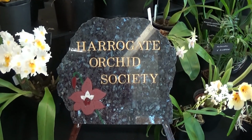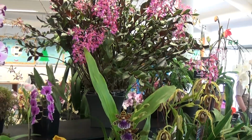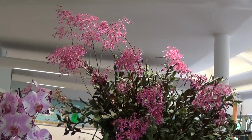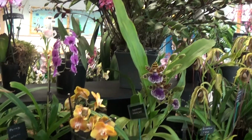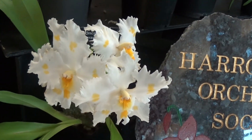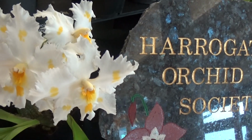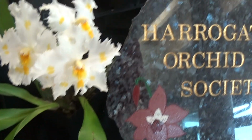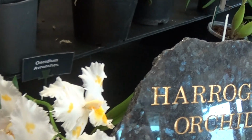Now this is the Harrogate stand, and the one in show is an Epidendrum Capricorn. Magnificent plant, huge, beautiful pink flowers. And down at the bottom here we've got some form of cat here, absolutely beautiful. There's a label here, but it's facing the wrong way around. And the label says, it's not an Oncidium, surely. Could be. Oncidium, no idea.